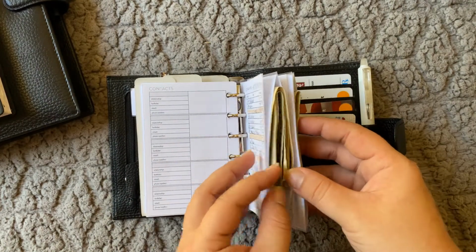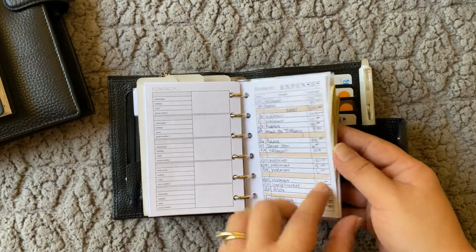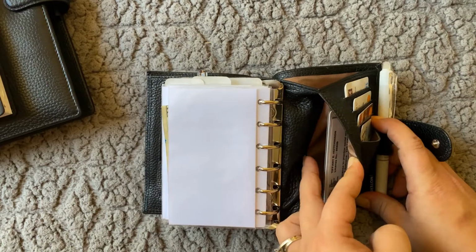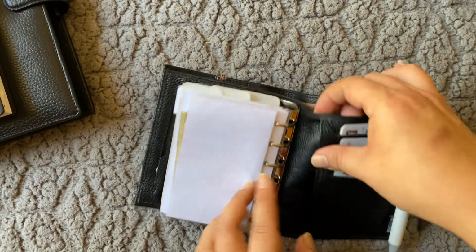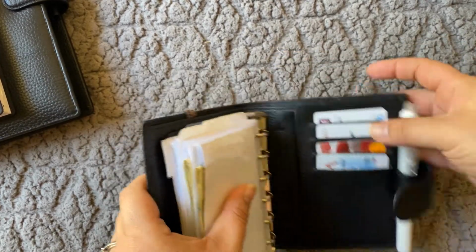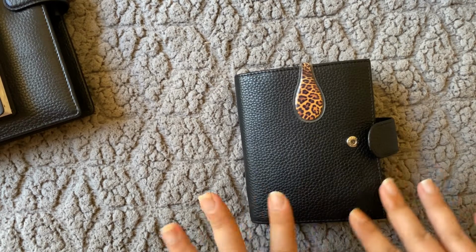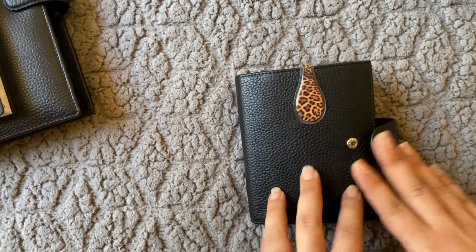And then I keep my cash envelopes with the expense trackers in the back. My cards are here, and then I just use this for extra cards, and then coupons and a check in the back. And that's about it. I will go over and flip through all of these just to give an idea of how I use each system in detail.